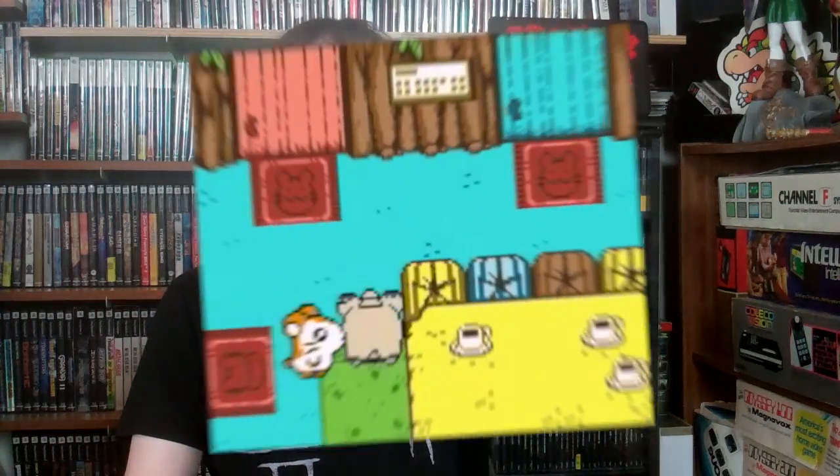Now, before you think I'm crazy for picking this up, just hear me out. This game is actually supposed to be pretty good as an adventure game. Yes, the content of this game and the license that it's tied to is for kids. However, from what I've read on this game, it's actually kind of worth playing for fans of adventure games, and it's supposedly a really good Game Boy Color game. And that is Hamtaro Ham Hams Unite.